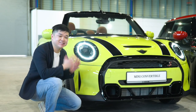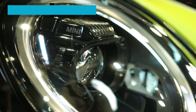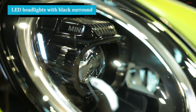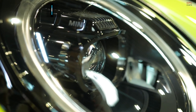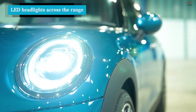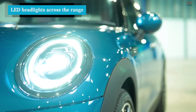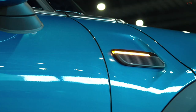Next, we have the iconic round LED headlights. As you can see, this black lens housing replaces the previous chrome details and it makes the round design stand out even more. Also, the headlights across the range come with a bad weather light function to replace the missing fog lights. The side scuttles now have their turn indicators in LED too.